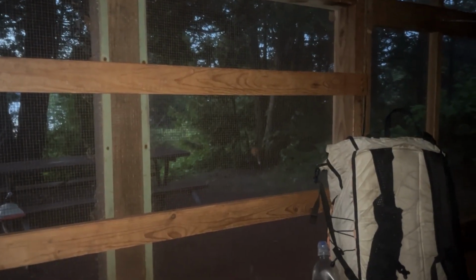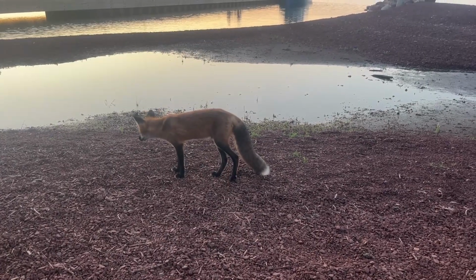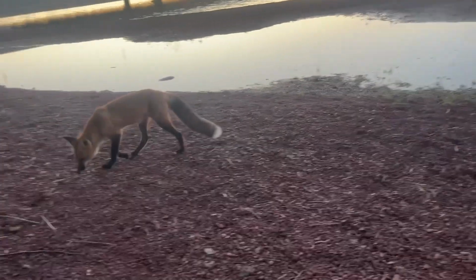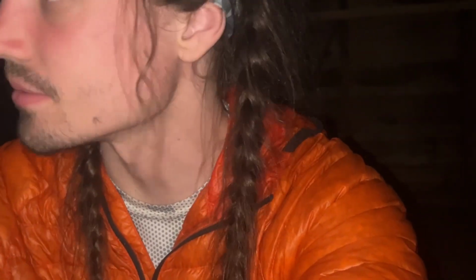Also, there's a fox that has been stalking me. It's still afraid of people, but it's obviously caught on to the fact that campers equal food. I don't know where the bear box is for this site. All the other sites have had a bear box, but I've not seen it. I do have my food hanging just outside. But I guess I would feel more comfortable with it in the bigger box, knowing that there is an active animal trying to get food, but whatever.